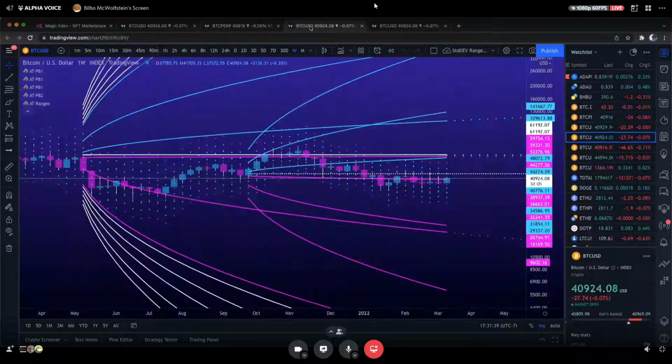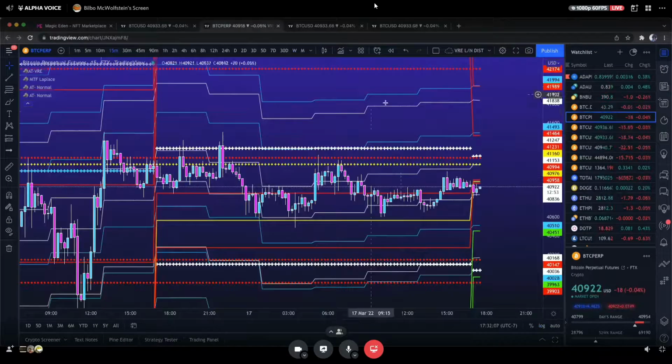But the weekly first standard deviation, Bitcoin has closed this entire week above it, 40,776. That's a hell of a support level too. When you close that many days above, I'm going to go out on a limb right here and say this thing's going to push to this 2SD. We're going to see some 44K price action, in my opinion. I do see that probably happening just because of the way everything is setting up.